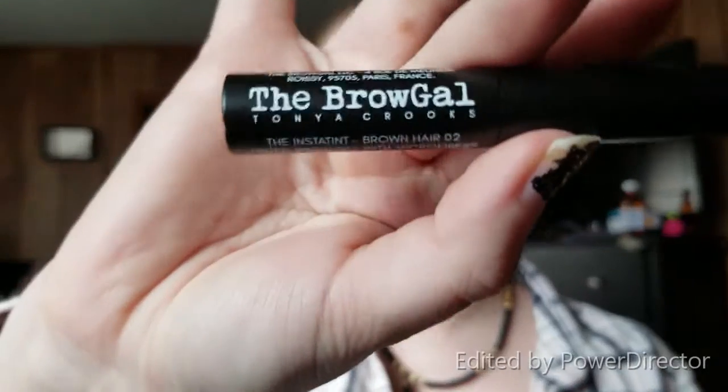But I really do like everything we got. They are very high quality items as always. And actually my favorite thing out of Allure this month was, drumroll, I'm really surprised, it was the Brow Gal Insta-Tint Brown Hair 02. I am really surprised at how much I like this, just because of the fact that I don't typically do brow gels. I've never found one that really suited me.